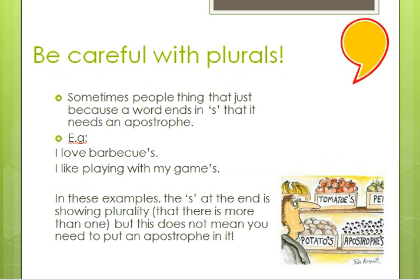Another time you need to be careful with plurals is that sometimes people think that just because there's an S at the end of a word that it must need an apostrophe. I see these on signs all the time in shops, you know, come and get your tomatoes and it's E apostrophe S, or delicious potatoes and it's E apostrophe S. And so these two examples on the screen are really common mistakes. Now, in the examples on the screen, the S at the end is just showing that there's more than one of something. So I love barbecues, you know, plural, but it doesn't mean that it needs an apostrophe on it.